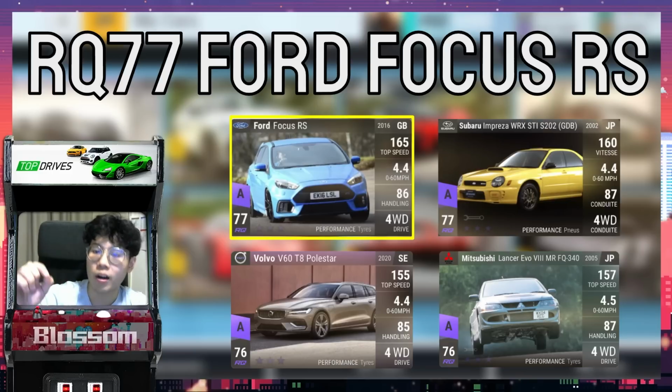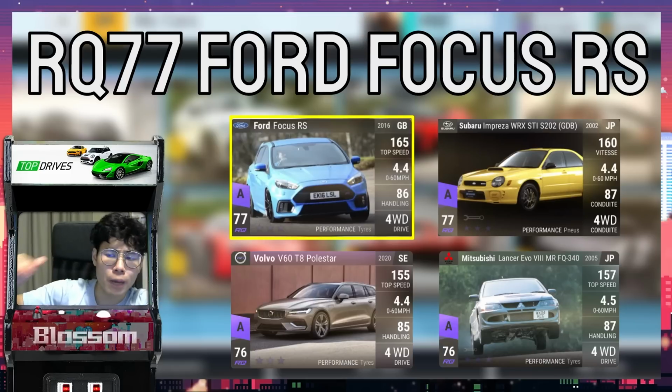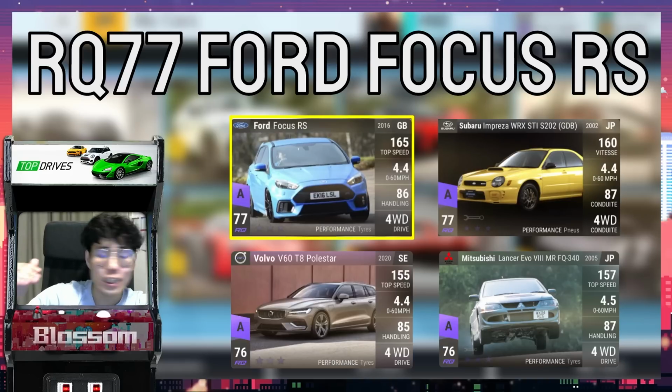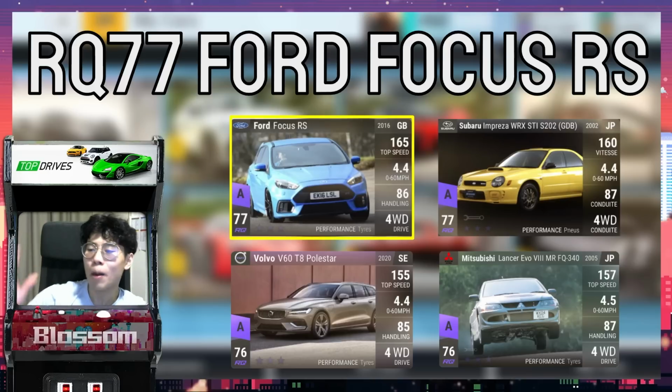Unless the MRA on the Ford Focus far surpasses the one of the Impreza, which may be true because the Subaru Impreza WRX S202 GDB has no MRA. I think someone did the testing, it was like 56 or something like that, but it's got a low 0 to 60, great handling. So if the Ford Focus can far surpass the Subaru in MRA, then yeah, it'll be the better car even though it has less handling, but we don't know that for sure.